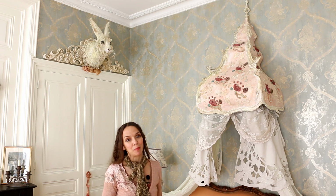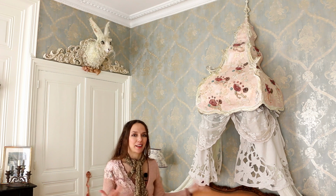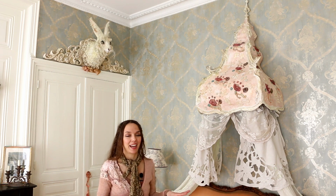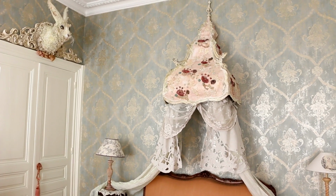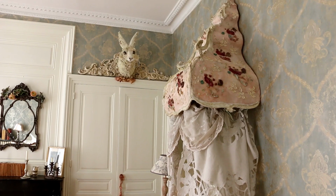This is my bed canopy finished, and it's not above a bed, it's above my sofa. I wanted to have it above my sofa, but of course the ladies who are doing that in the workshop, they can totally have that above a bed. I think it's quite big enough for a bed. Here my sofa looks tiny small under it.